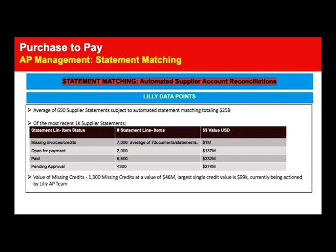It further categorizes everything else that's run through the system too. As you can see here, out of the last 1,000 statements, we're looking at 2,000 that have been matched and we don't have to do anything with, and they are in our systems as open for payment, and another 6,500, same thing, where they've been paid and the information is out there and there was no matching involved on the Lilly end with those supplier statements, and then less than 300 sitting there waiting for pending approval.